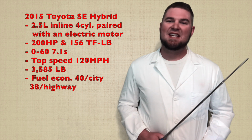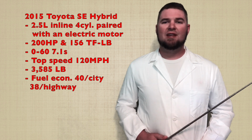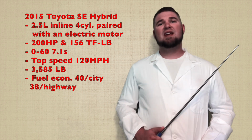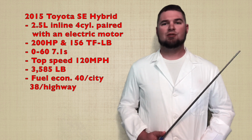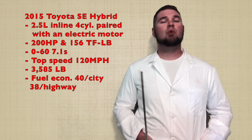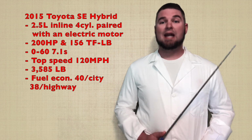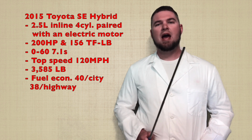The 2015 Toyota Camry SE Hybrid has a 2.5-liter inline four-cylinder paired with an electric motor, giving it 200 combined horsepower and 156 foot-pounds of torque. It'll do 0 to 60 in 7.1 seconds and has a top speed of 120 miles an hour, weighing in at 3,585 pounds. Fuel economy, 40 city, 38 highway.